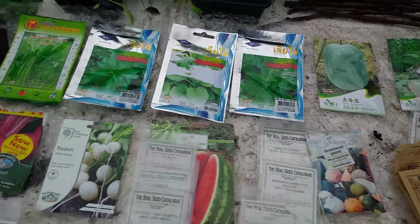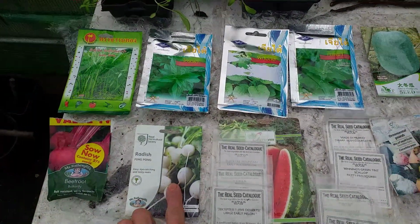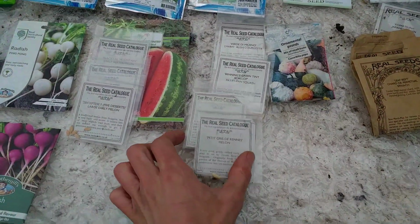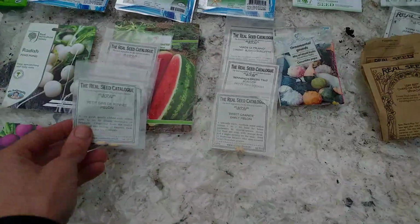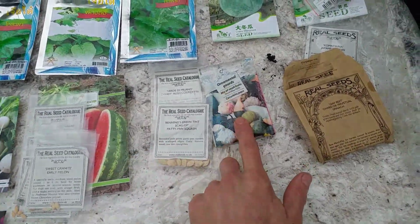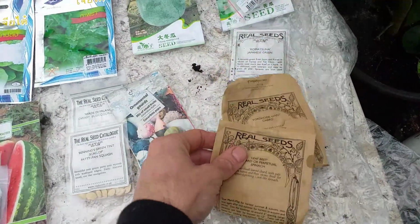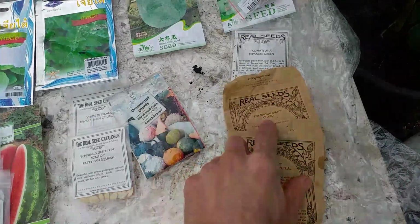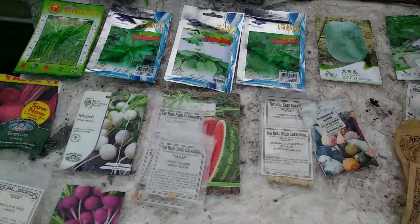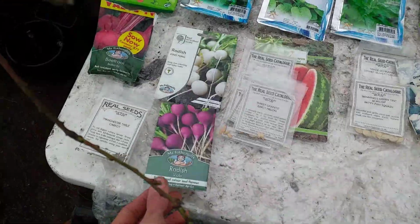We'll go this way. Beetroot, variety Bolt Hardy. Radish Ping Pong, melons. No, more melons, look, more melons. Courgettes and squashes, ornamental gourds. We've got leaf beet chard, perpetual spinach, Fordhook Giant chard, komatsuna Japanese green. We go over to here, Manchester Table carrot, and some more radishes.